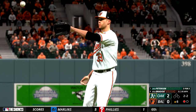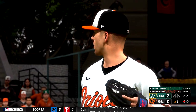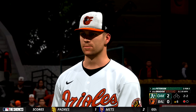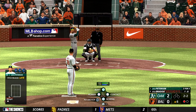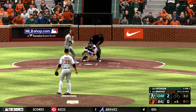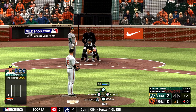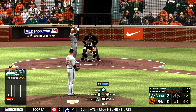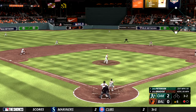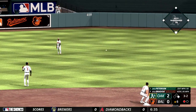Next offering is in the dirt. And you had a cameo in the movie Moneyball as an Orioles player in a highlight clip. One down, bases empty. Good eye right there. Swing and a line drive, base hit out of the center field. So a man aboard now with one away.